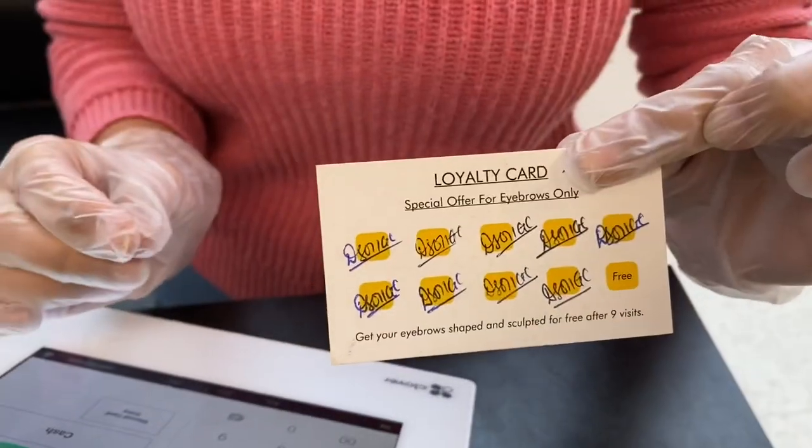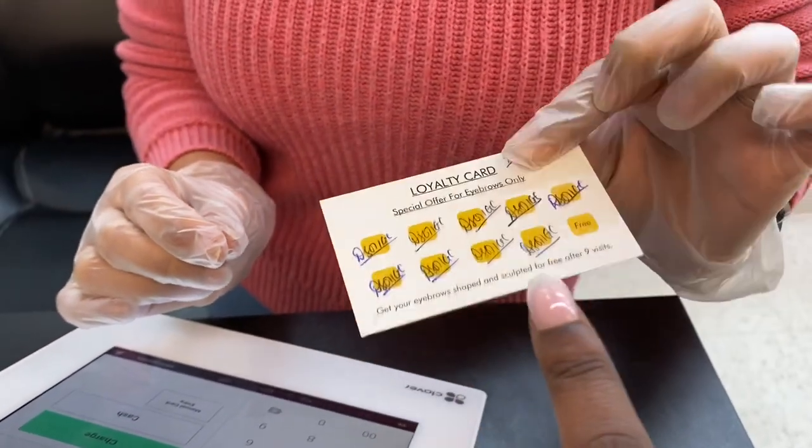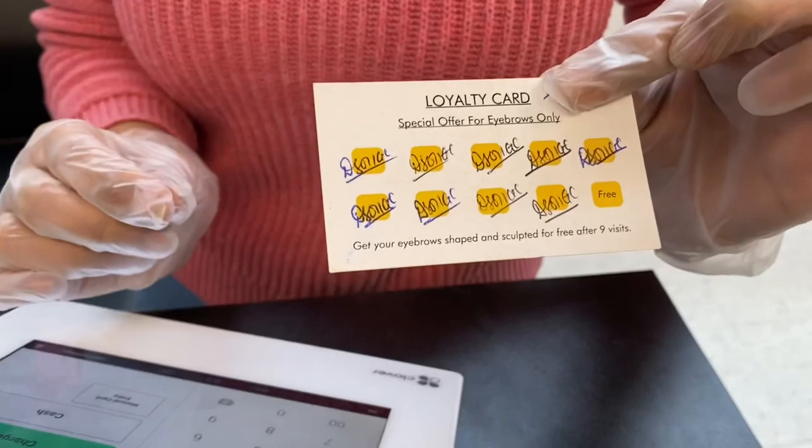And yeah, you can see the reviews and everything, how people are talking about us. I'm picky and I'm giving a good review and I would never lie to you guys. And if you're not in Minnesota, just Google eyebrow threader near me and see what pops up. We have a loyalty card. After you come 9 times, you get a free one.